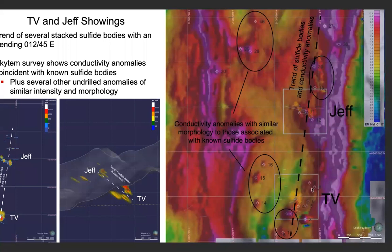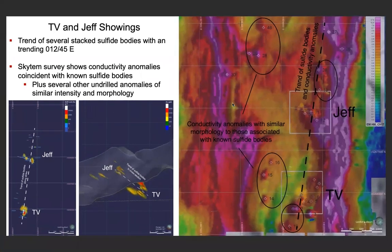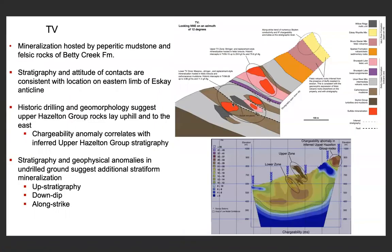And I'll mention more about this briefly, but we also have additional chargeability anomalies lying on the west limb of the Eskay Anticline. So this is essentially a repeated stratigraphy on both limbs of the Eskay Anticline, both showing the same sorts of chargeability anomalies that are consistent with what we see where we have sulfide mineralization.